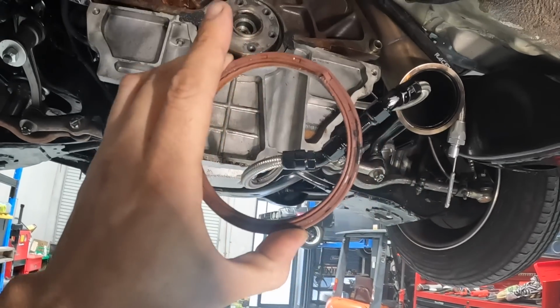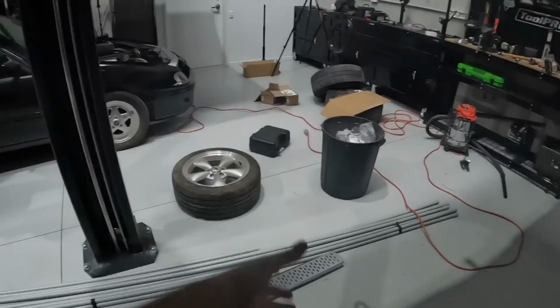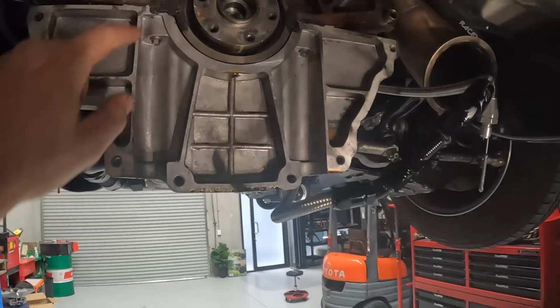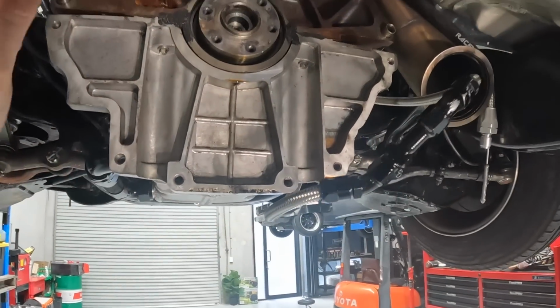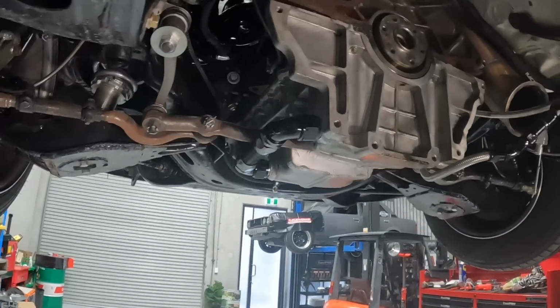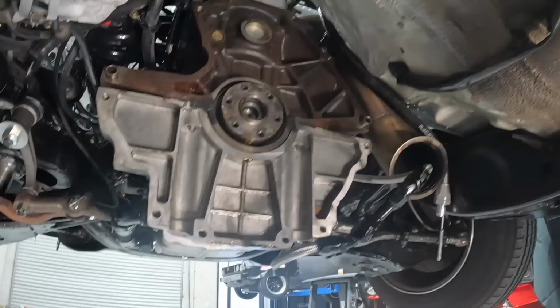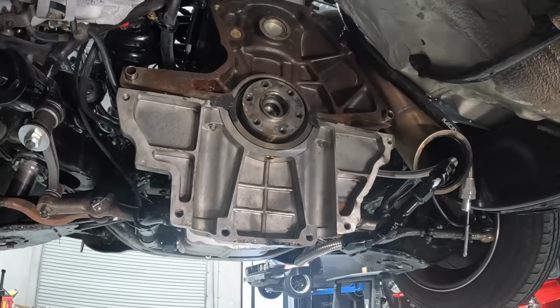I can't even remember if I did replace it. I'm sure I did, but anyway, we're gonna throw that one in the bin. Hoo-yah! And then clean this up, throw the new seal in. If it's still leaking, then it's a sump that's leaking, but that's an engine out job, which I don't want to do. So I'll process of elimination. I'll do the rear main first and then deal with the sump later.